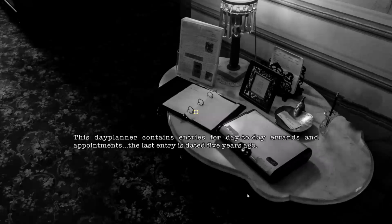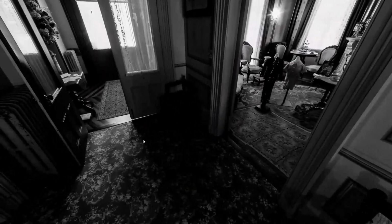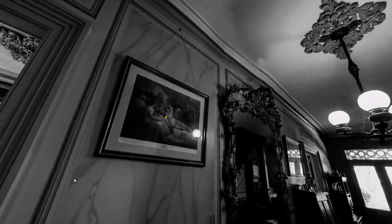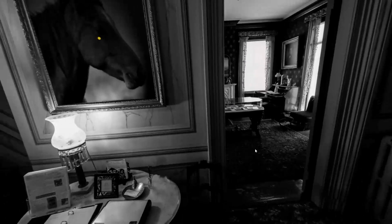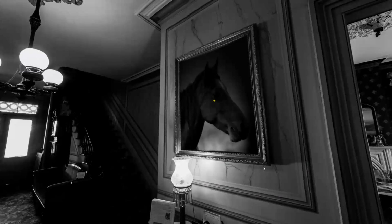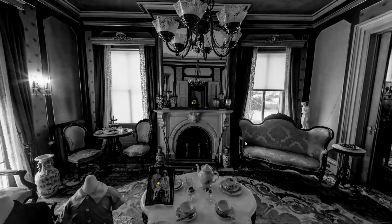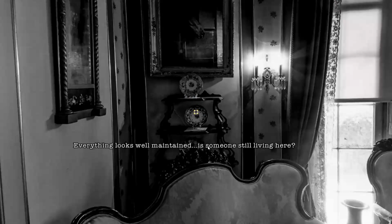This day planner contains entries for day-to-day errands and appointments. The last entry is dated 5 years ago. I'm stunned. Immaculateness and opulence were not the impression I was expecting to have on the way in. A painting of a gorgeous horse in its prime. Unfortunately, it looks the same as the one outside. Everything looks well maintained. Is someone still living here?